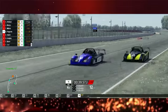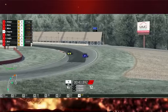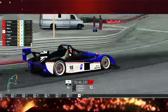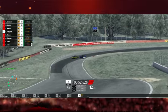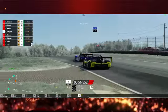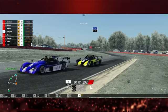Oh, Ferguson covering from Walsh. Walsh on the outside of the circuit. Ferguson a little bit squiggly there coming out of 7, now into 8. 2x2 into 9. A little bit of toe-to-toe racing here. A little bit of cat and mouse action here in the last closing section of this race.